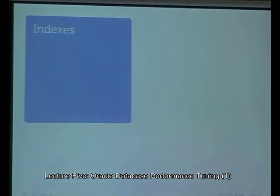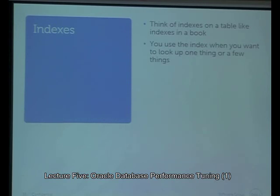Alright, so now let's talk about indexes. So we created all the tables. The tables are like a book that contains all the information that we have. The index is like an index in a book, right? We use the index to look up particular pages in the book. We only use the index when we're looking for one thing or a few things. We don't use the index to read the entire book.